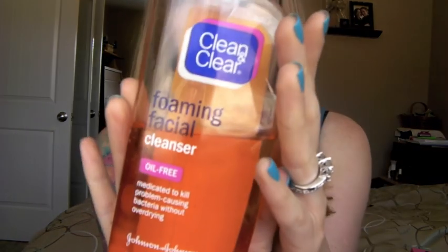So moving on to skincare. The first thing is the Clean and Clear Foaming Facial Cleanser, and it's oil-free, it says, which is always nice, but this is the product. I use this more in the morning than at night, because I'll show you what I use at night. The reason I like this so much is when you cleanse your face with it, it gives you that super, super clean feeling. I just feel squeaky clean on my skin, and I love that.